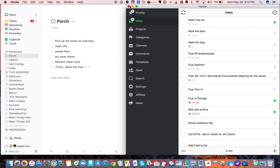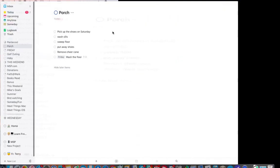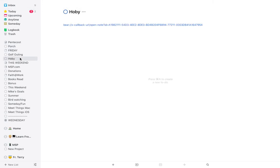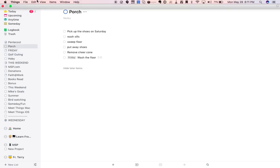So as you can see, both of these apps are great. My job isn't so much to persuade you or convince you that one is better than the other. Look, folks, at the end of the day, if one works for you and helps you get more things done, that's the most important thing, isn't it? So whether you're using Things 3 or Nozbe, it really is at the end of the day about what helps you to be your best self, your most productive self, okay? So with that said, this is a Things 3 versus Nozbe comparison review.